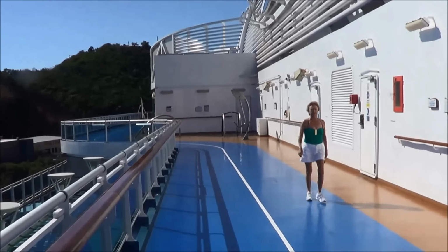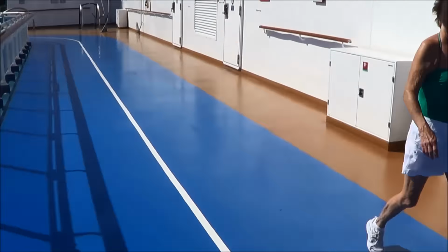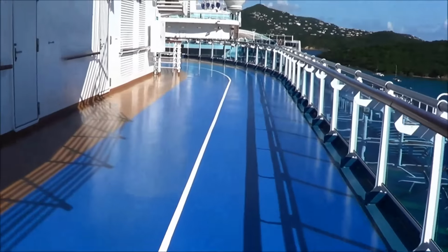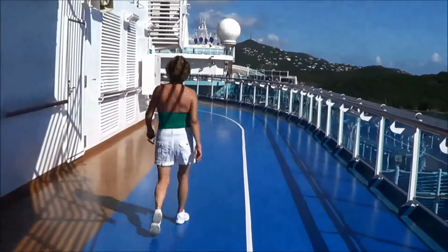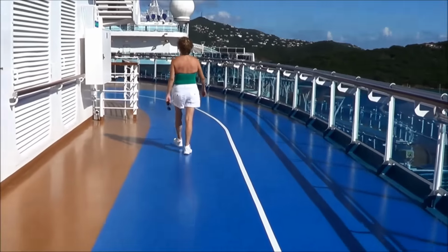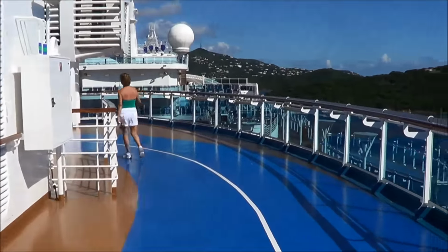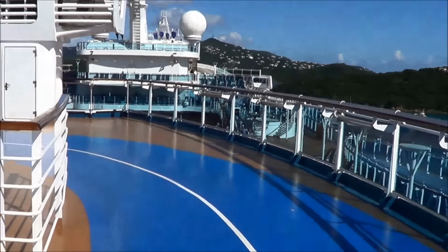Okay, so since they don't have a promenade deck on this ship, this is it. This is where you do your exercise, walking, or if you're like me, you watch the people exercise. So anyway, there's room for everything up here, but this goes all the way around the ship, at this level on the rear end.